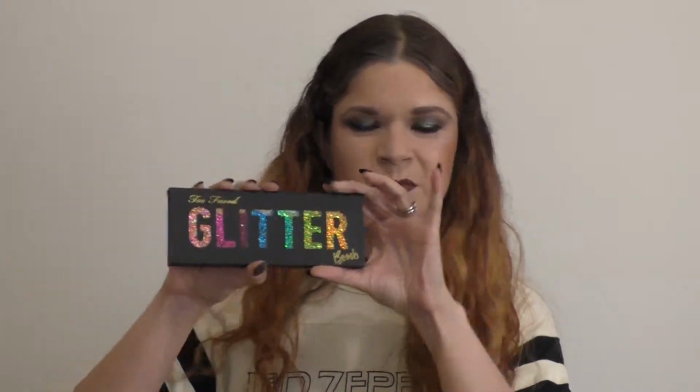So one of the first things, probably the thing I was most excited about, the reason I went to the fall preview event, was to get my hands on the Too Faced Glitter Bomb palette. This is a new palette that hasn't quite released yet. I think it might be available on Sephora's website, or it might have been available for the preview and then sold out or taken back off stock. So this palette is pretty gorgeous. If you see the packaging over here, it's pretty amazing. It actually has this suspended glitter. If you shake it, you'll see the glitter, which is pretty cool. So the packaging is amazing, probably the best I've ever seen Too Faced do.